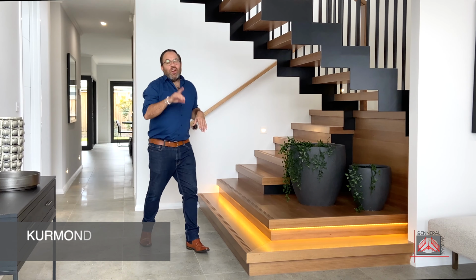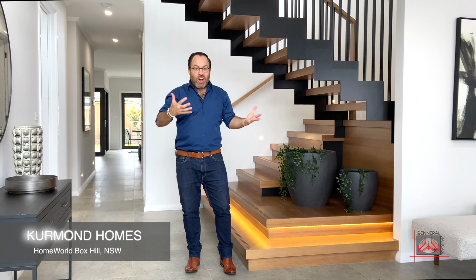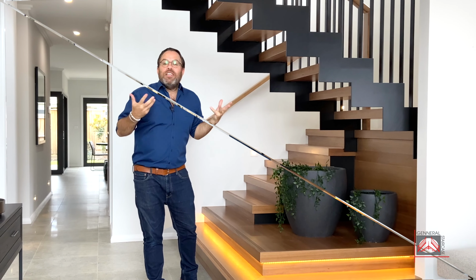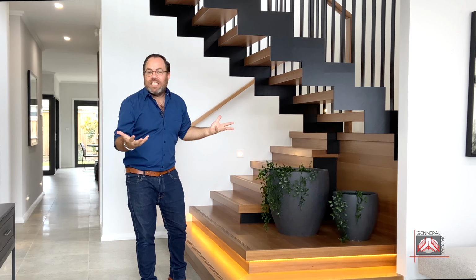This staircase design is important because you see it the moment you walk in the front door, so it also needs to work with the rest of the home styling and design. As you can see, this is a very elegant take on the industrial style, and this has been achieved by the combination of finishes and materials that they've selected.